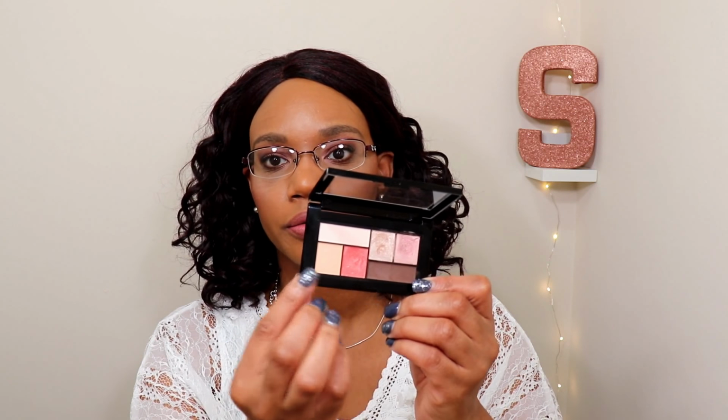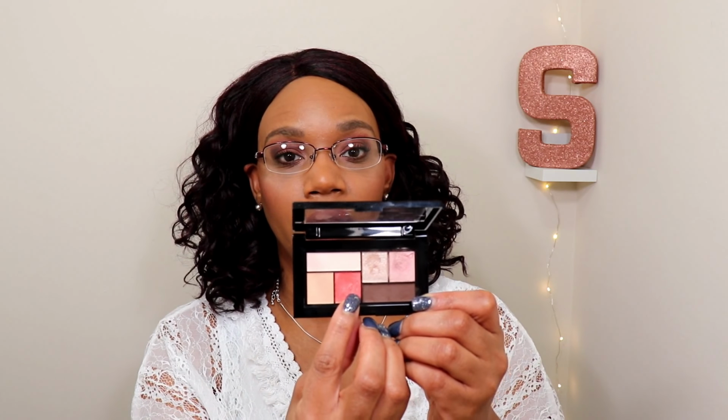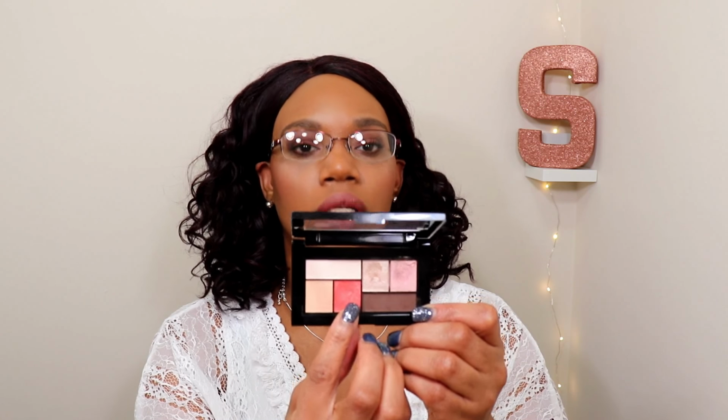So I think I've used everything in this palette at least once except for this color. I mean, just looking at it, it looks like I haven't even swatched it, but all of the other colors I have used quite a few times. This color here, you can tell by looking at it that it does have a lot of gold reflex in it. So I was expecting that before I put it on my eye. I usually don't go for anything that has a lot of gold in it going on my eye, but this one actually looks really pretty.